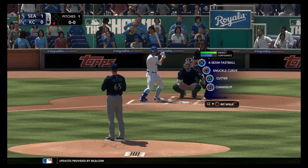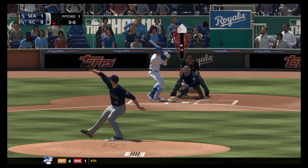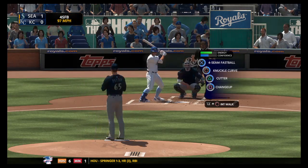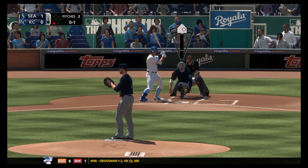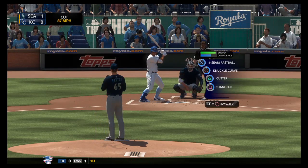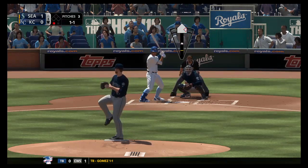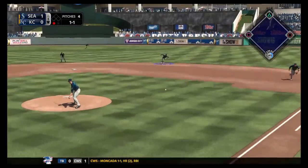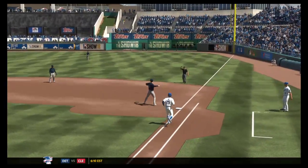So next to the plate for the Royals, Jorge Bonifacio. First pitch coming. Here it is. Takes a fastball on the inside corner. The windup and the 0-1. And that one stayed too low apparently. Now the 1-1 pitch. Ball hit out towards Cano at second. And quickly there are 2 away.